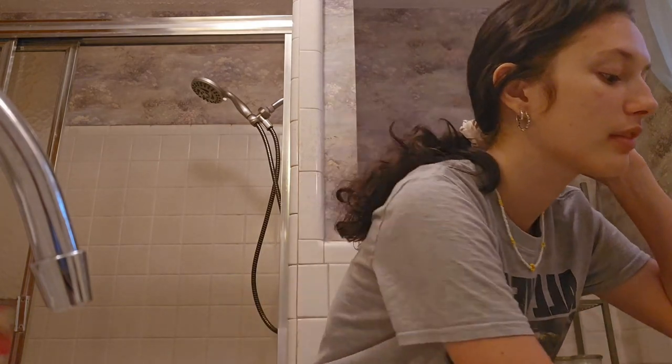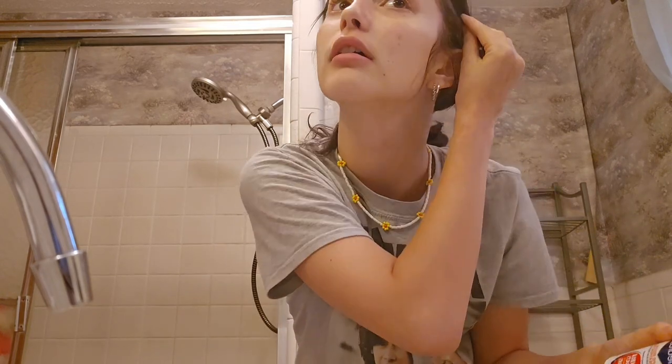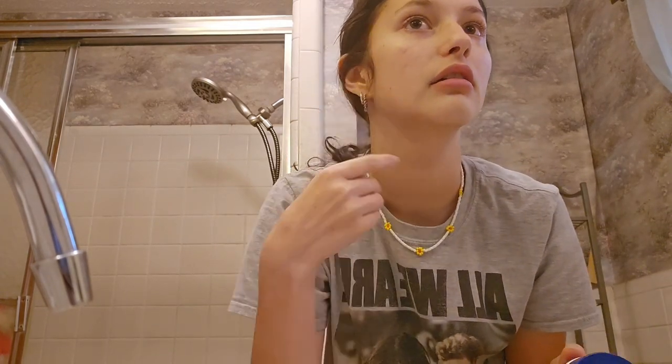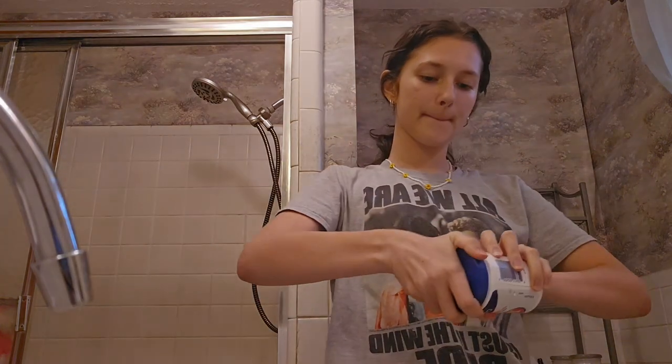Okay, I'm gonna start with using these Clear Cell Rapid Rescue Deep Treatment Pads with salicylic acid. Works so good. It really dries out your acne. So I'm just gonna get one little pad and wipe it down good. Throw that away. Close this up. Now my face looks good.